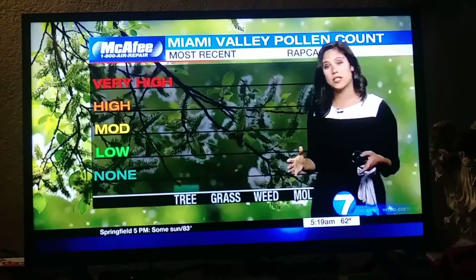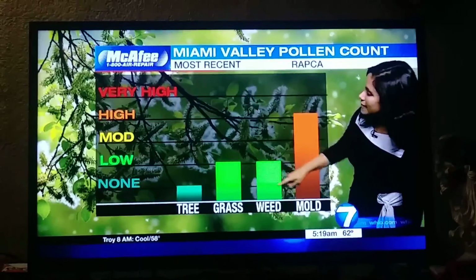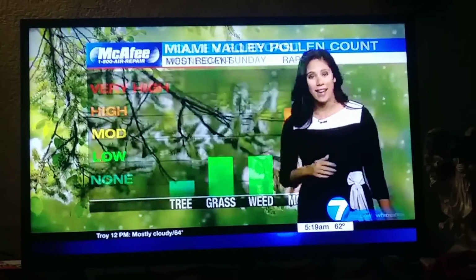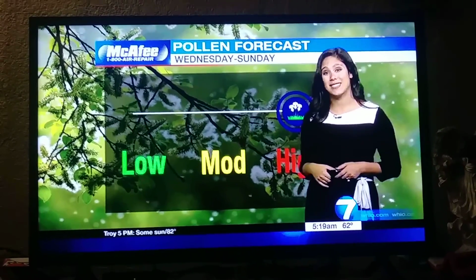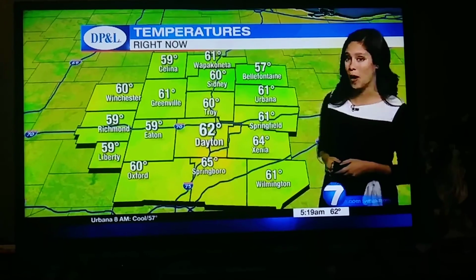You may have noticed some allergy symptoms, and even though the rain fell hard over the weekend, we are starting to see the grass and weed pollen climb again. So they're coming in low. The mold spore count is high. If you're sensitive to mold, unfortunately, I do expect that to be impactful for you. And as we head into the weekend and stay dry for the most part, that could allow the weed pollen count to climb as well.